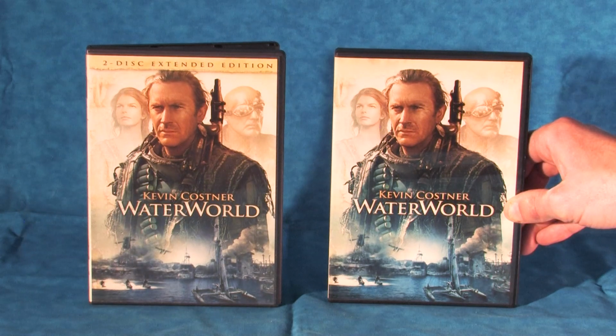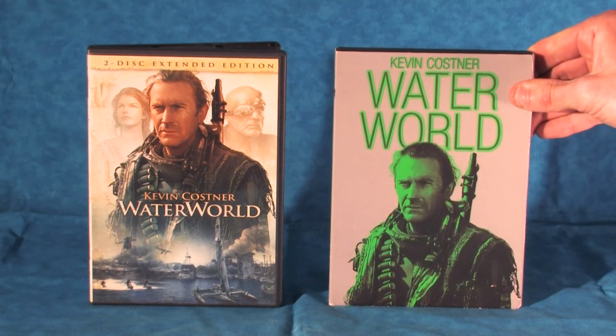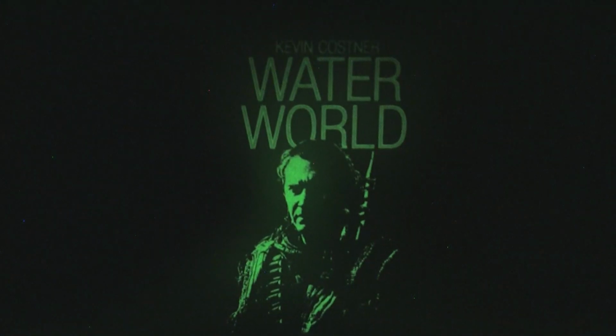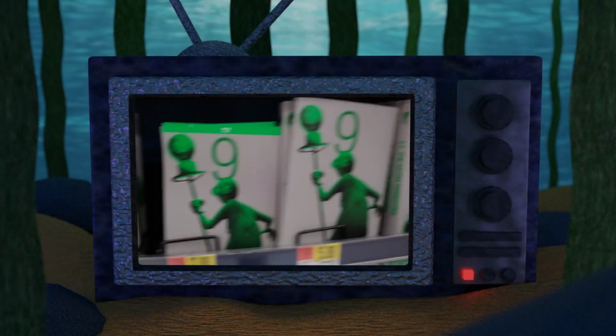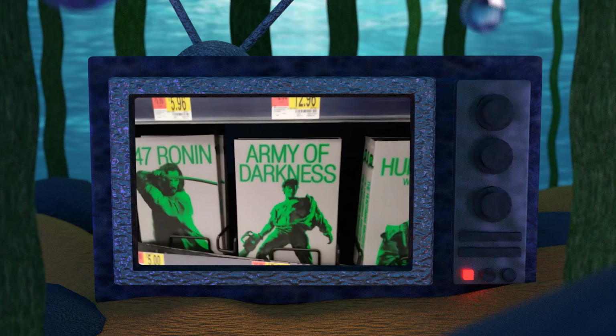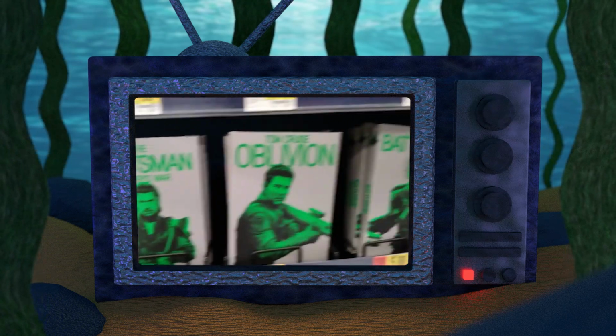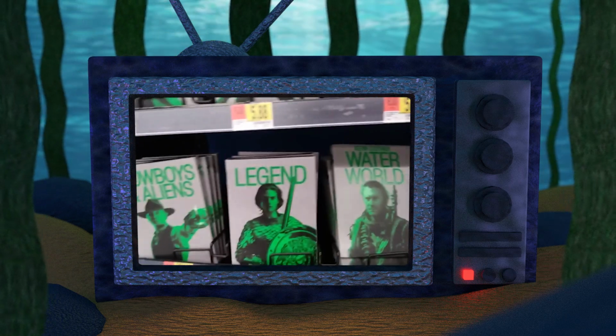As you can see, I have both versions, but what I really love about the version that only came with the theatrical cut is that it actually did come with a rare glow-in-the-dark slipcover. Here it is in the dark. How odd and extraordinary. And doing a little bit more research, it seems that this was part of a Universal Pictures re-release series sold at Walmart, which saw many legacy properties get a glow-in-the-dark slipcover.